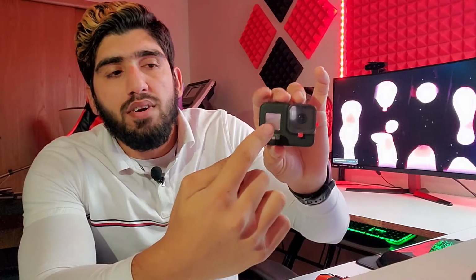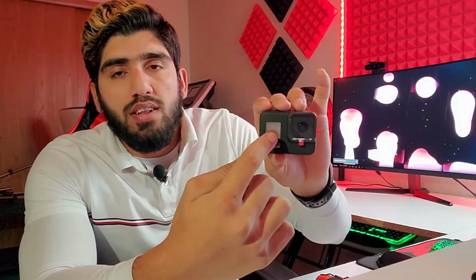One nice feature is the front display that the GoPro Hero 9 has. This one is not the front display, but on the Hero 9 you will have a view here, which is nice. But for the price, I don't think it matters for what it can do. The GoPro Hero 8 Black, I think, is enough for the videos you make for action. 4K 60 is a lot of resolution to capture.